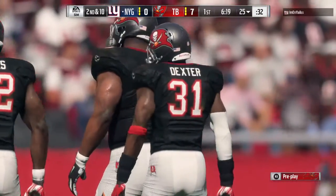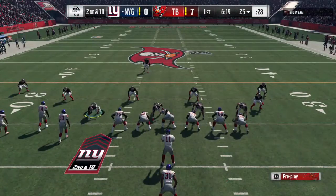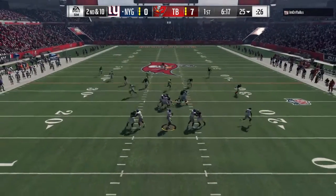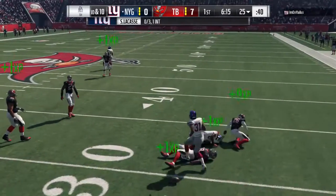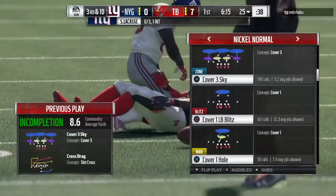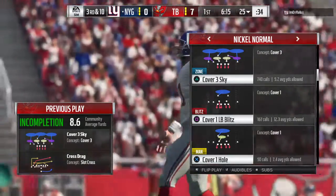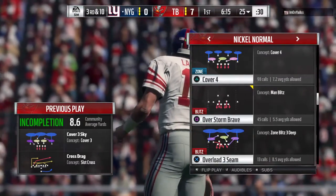So incomplete on first. Let's see what second down has in store. Back to throw. And the hit jarred it loose. It's incomplete. This defense not going to make it easy for you. They're a physical group, and we just saw it there on that play. They came in, made the contact, just as he's trying to haul it in.